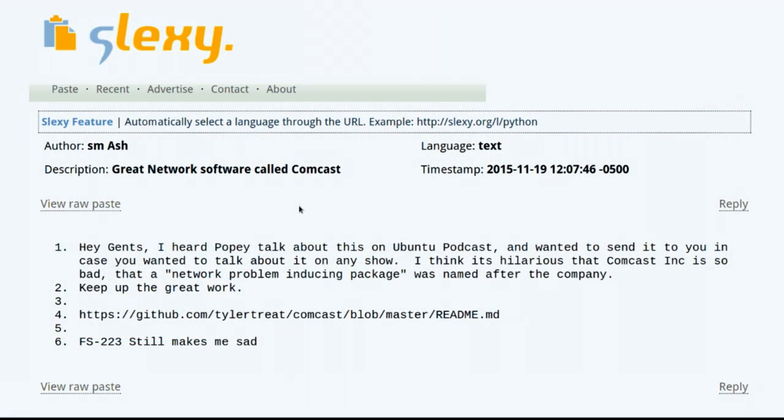All right, Smash double hitter today. He says, I have a great network software tool you have to check out. Hey, gents, I heard Popey talk about it on his Ubuntu podcast and wanted to send it to you in case you want to talk about it on the show. I think it's hilarious that Comcast Inc. is so bad that a network problem-inducing package was named after the company. Check it out. He links us to the GitHub.